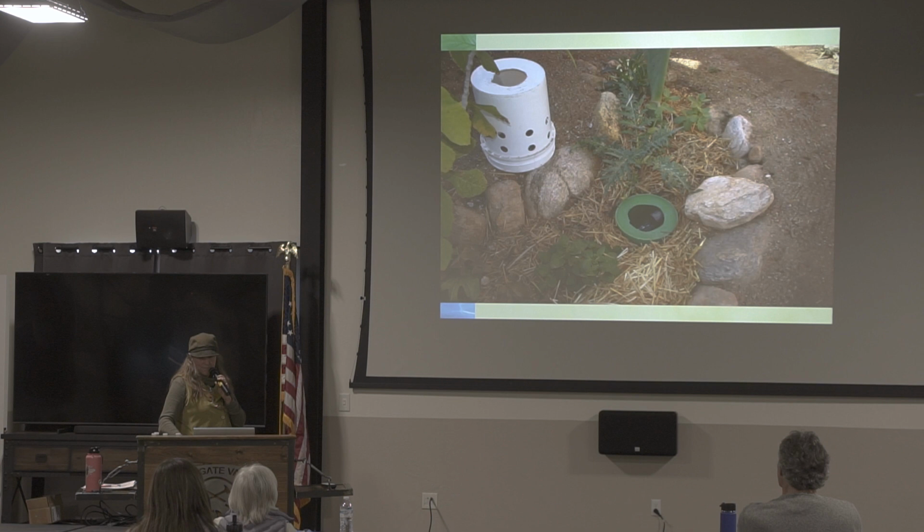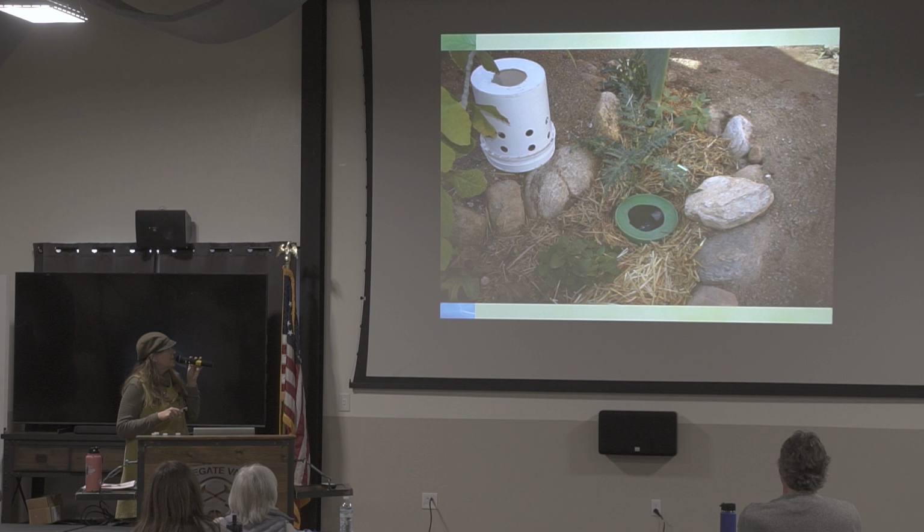We've also used 5-gallon buckets instead of valve boxes, and this is just showing you what's buried here in this basin. And so you can see this rock usually covers the hole. You can take the rock off, and you can visually see whether the system is working or not.